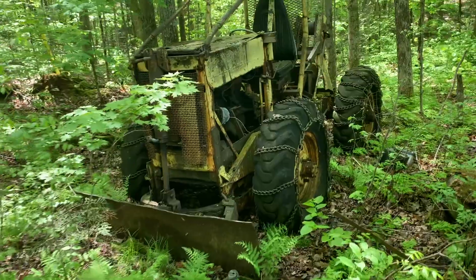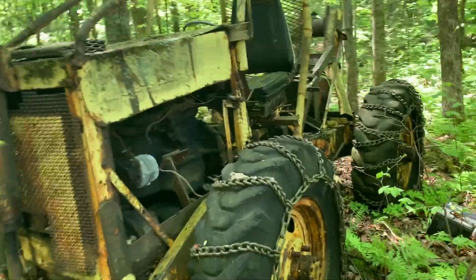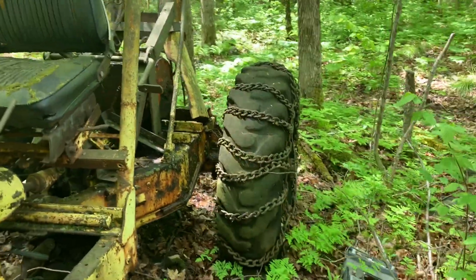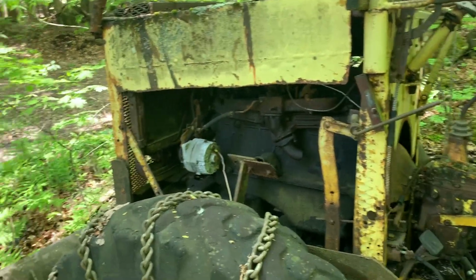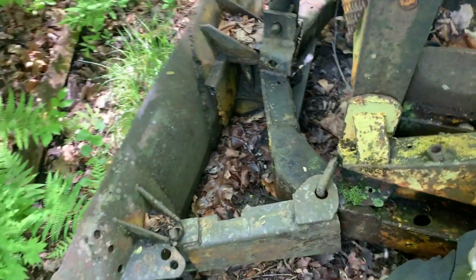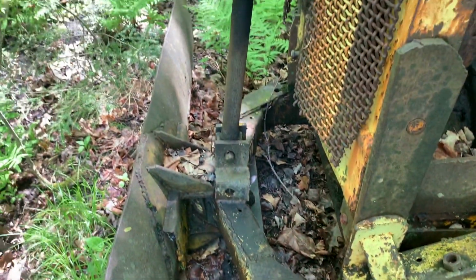Check this thing out. I think this is homemade. The things you come across. Oh, falling over something. It's got a gas engine in it. And this blade is made so it angles. You can pull that pin there and move it back in them holes.